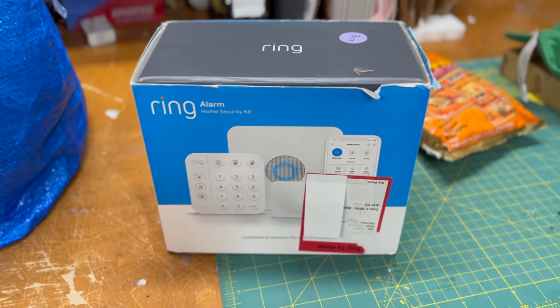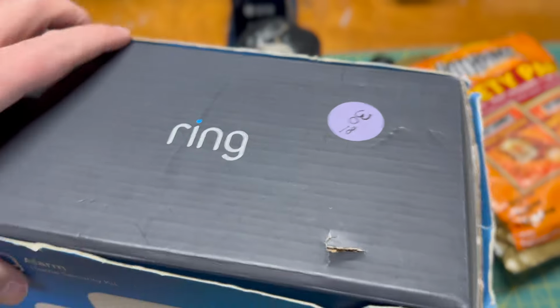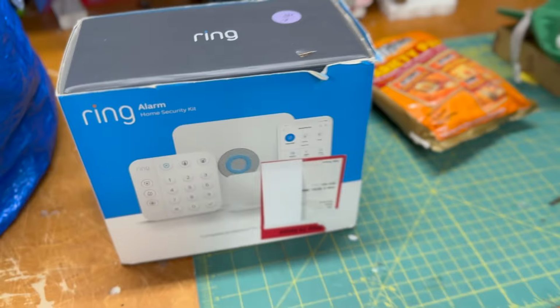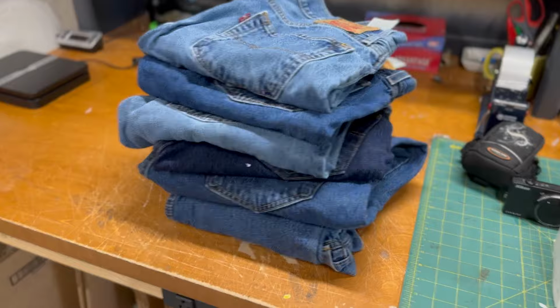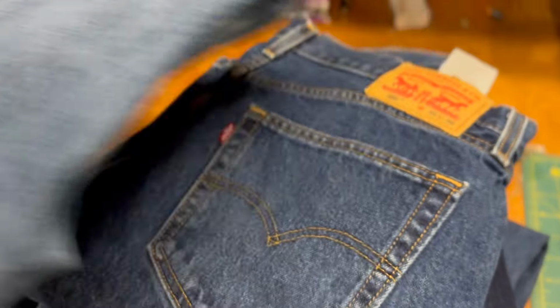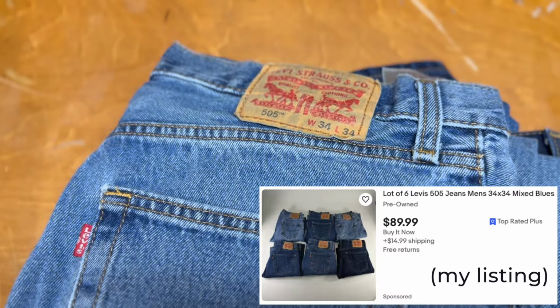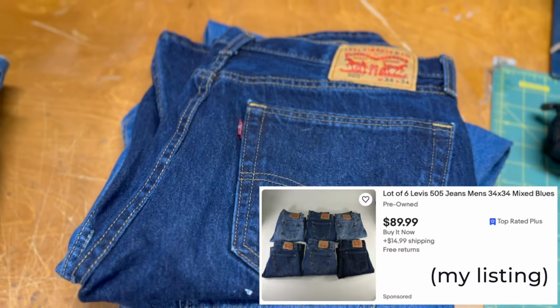Also got this 8-piece Ring security system for $30 at a garage sale. This thing already sold as well, so we'll talk about that here in our top 10 sales. Also bought a big stack of Levi jeans. Normally wouldn't buy something like this, but they were all the same size and the same style, 505s, so I'm going to lot them all together into one lot of all 6, and I'm sure I'll find somebody who wants to buy them all.